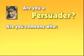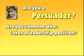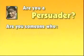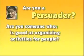Are you someone who tries to convince people to see things your way? Takes a leadership position. Enjoys making things happen. Likes competition. Is good at organizing activities for people.